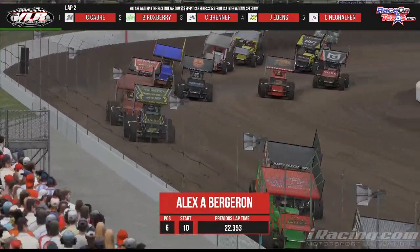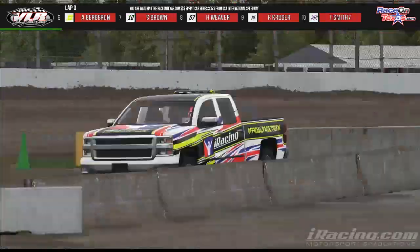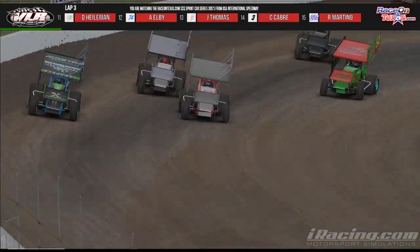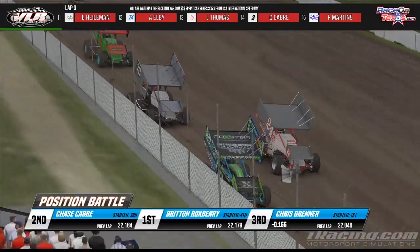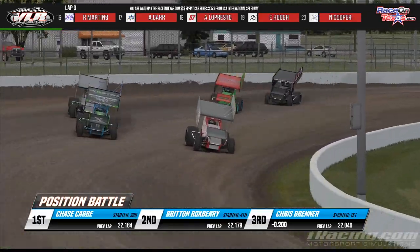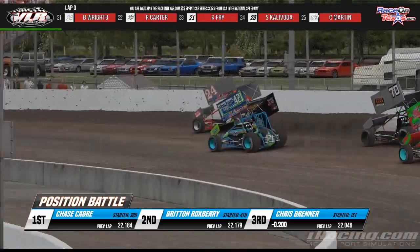2 laps are complete. We got a new race leader. It's Chase Cabray in the 24 machine now, getting around Roxbury. Roxbury put the slider on him in turn number 1. Cabray trying to turn back down underneath him. Through turn 2, we go back down the backstretch into turn number 3. Cabray on the bottom of the racetrack once again.